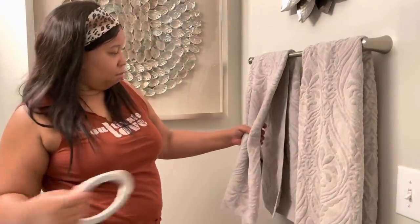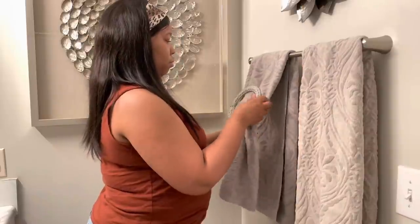Now I'm going to take some curtain tie backs just to gather my towels.